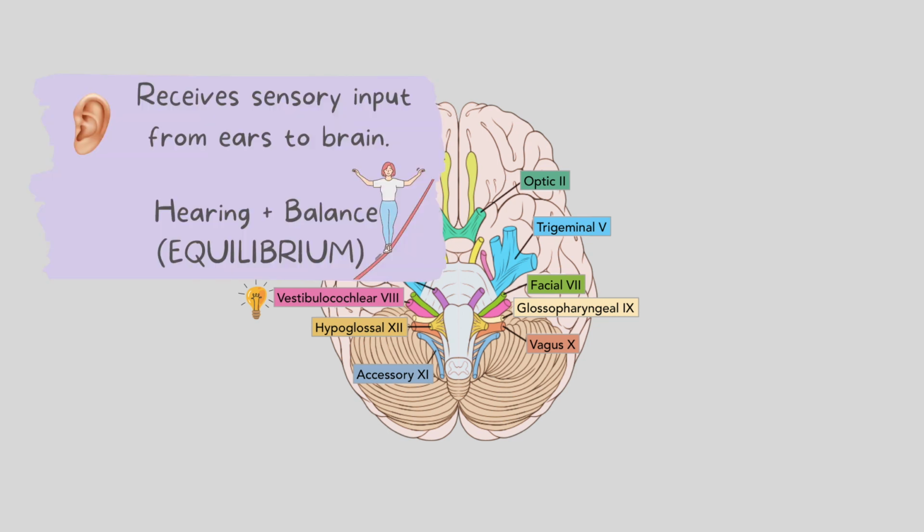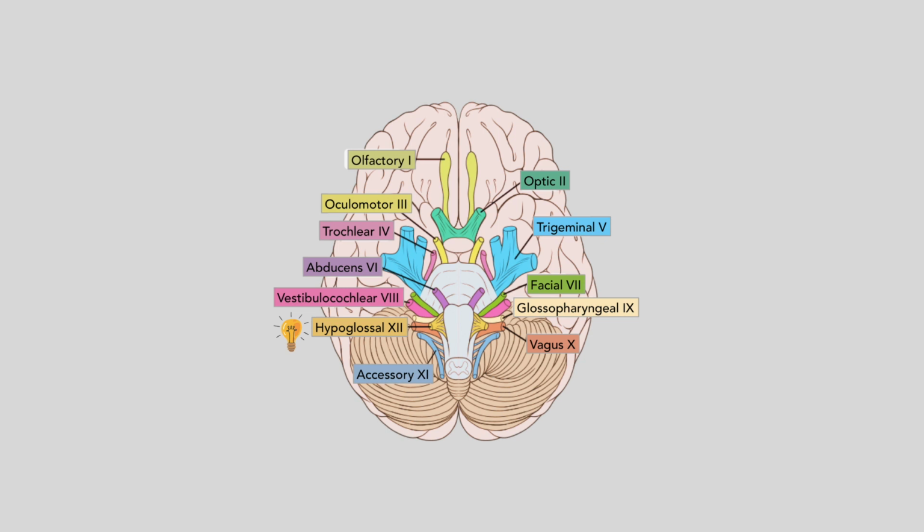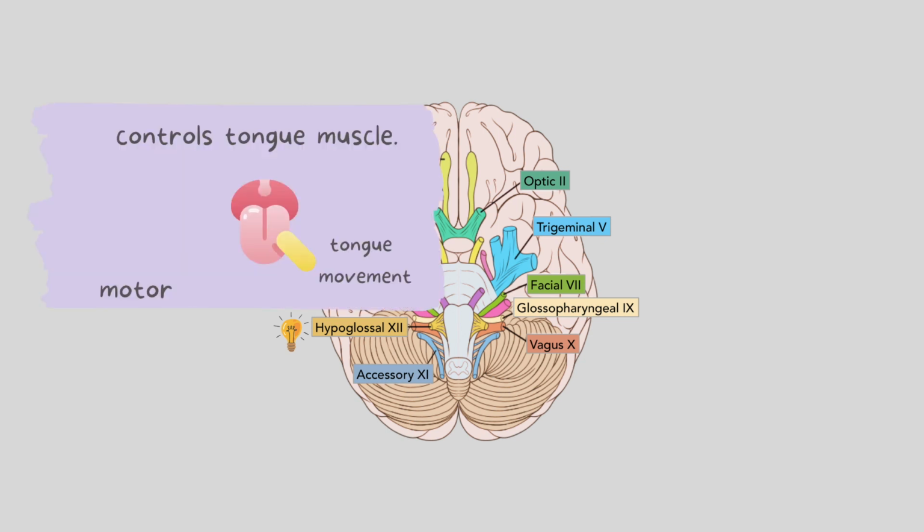Next is the vestibulocochlear nerve. This receives sensory input from the ears to the brain. So it focuses on hearing and balance, which is equilibrium. Next, hypoglossal nerve. This controls the tongue muscle. And since it controls the tongue muscle and its movement, it's a motor nerve.